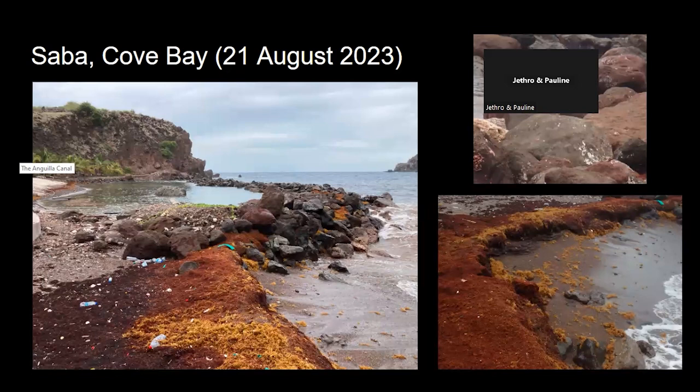Sometimes on the southwest side, we do get sargassum in the harbor, and they usually use a digger to fish it out because the boats can get stuck in there. But it's mainly the eastern side that gets impacted, and all our shore is rocky, so it's really hard for removal because we do not have good access either. And then do you want to talk about the species?